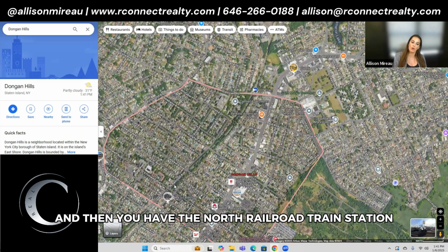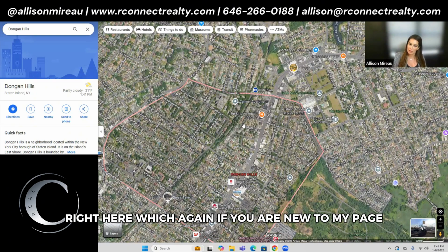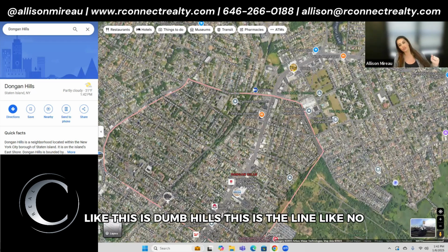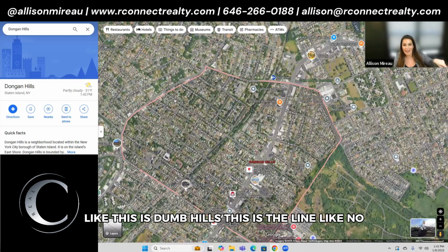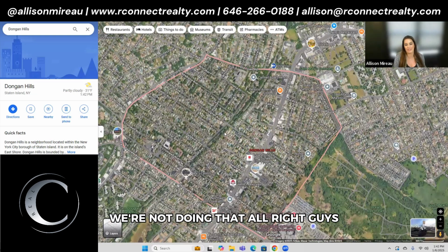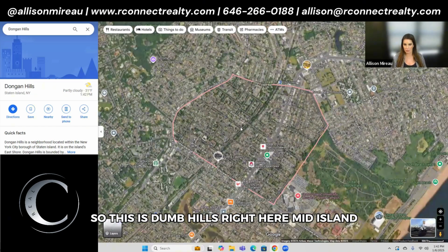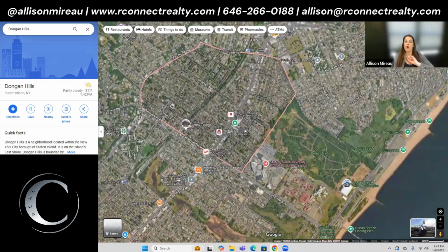And then you have the North Railroad train station right here, which again, if you are new to my page, Staten Island has one train and it does not leave the island. I repeat, it does not leave the island. We like to have fun here because I can't be boring, right? So this is Dongan Hills right here, Mid-Island.